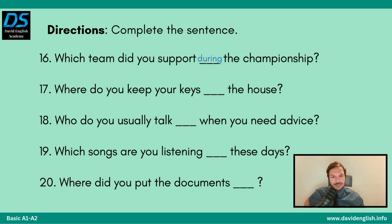17, where do you keep your keys to the house? What do you think? At this point, you could say, where do you keep your keys? Inside the house, like in the house. So the answer is going to be in the house. Where do you keep them in the house?